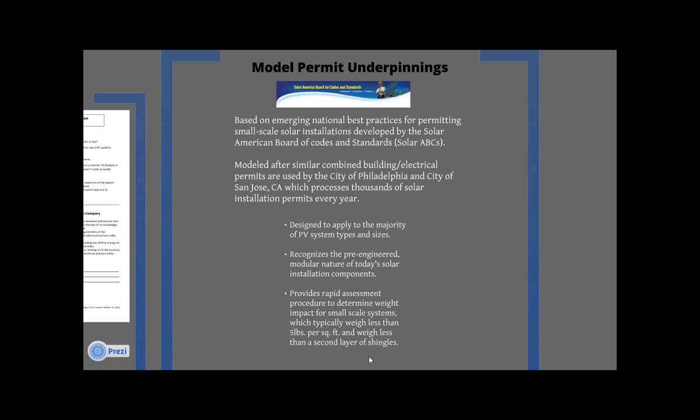Our model permit provides for a rapid assessment procedure to determine weight impact for small-scale systems, which typically weigh less than 5 pounds per square foot, which is less than a second layer of shingles, which putting a second layer of shingles on a roof in Pennsylvania often does not require a permit, depending on the jurisdiction you're in. So these are some of the important underpinnings on which we designed this process. And I'm going to go into greater detail on some of these. You may be asking, okay, well, where are these numbers coming from? What about what kind of sheets? And I'll go through that.